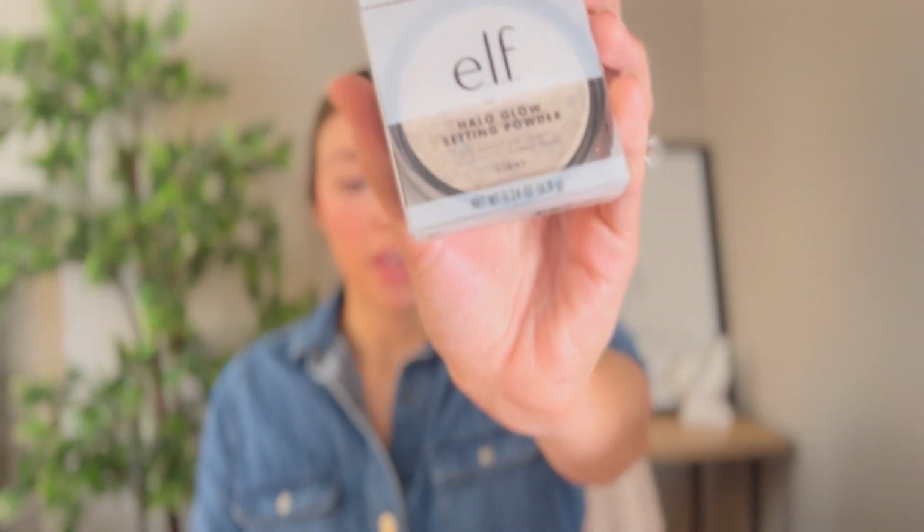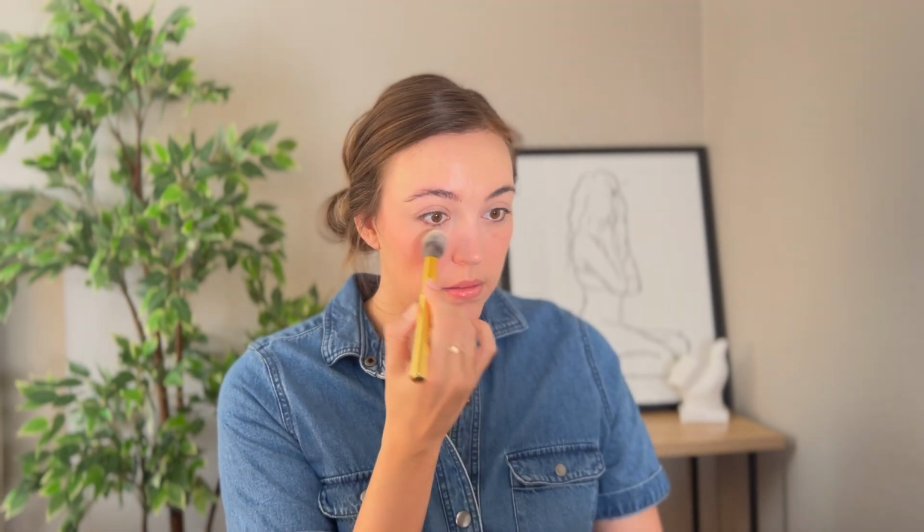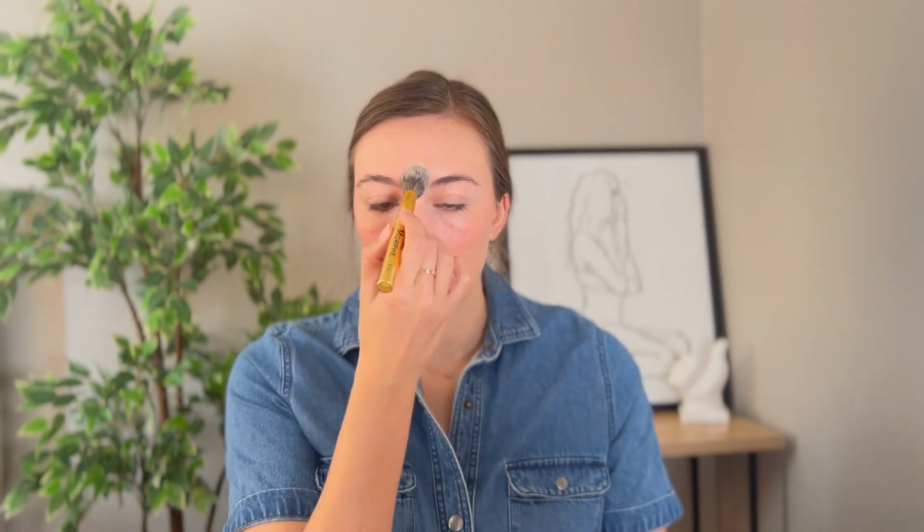This is the e.l.f. Halo Glow setting powder in light. I'm sure this was recommended by one of the many makeup YouTubers I watch. Let's go ahead and test out this powder and see if it helps to set down a lot of this glow. Definitely helps with the glow, so that's good. It's nice that it leaves a bit of a glow. Helps blur the pores a little bit.